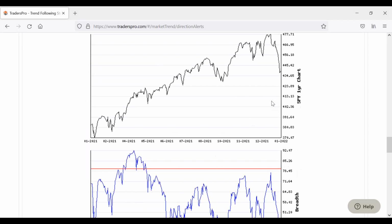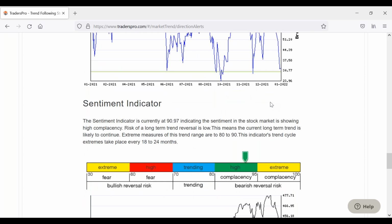One thing that still concerns me that I keep pointing out is that sentiment, despite the big sell-off we had, is still very high, meaning that the trading crowd is still too complacent. They're still too optimistic. And this gets into an area where there's not exactly a formula. I mean, this is a calculation you can use to gauge market sentiment. But I also point out some of the things that typically you'll see at a market bottom.